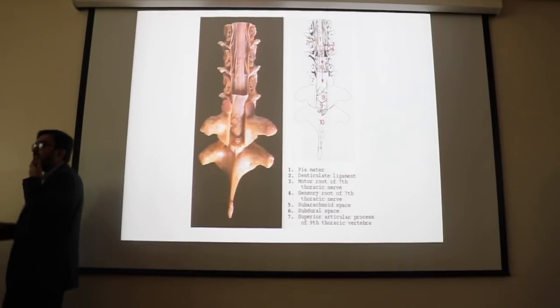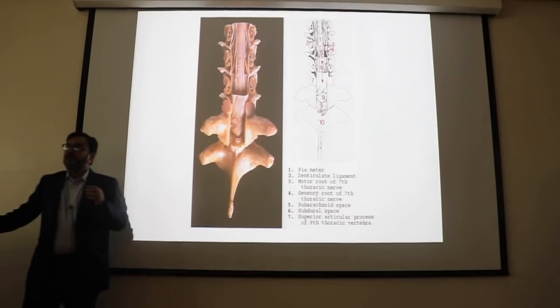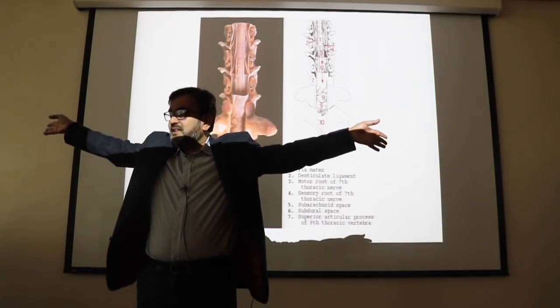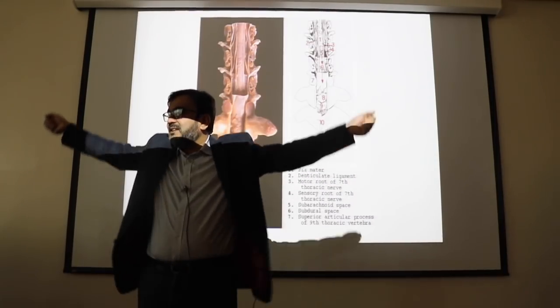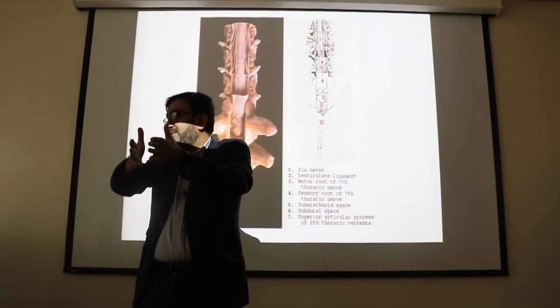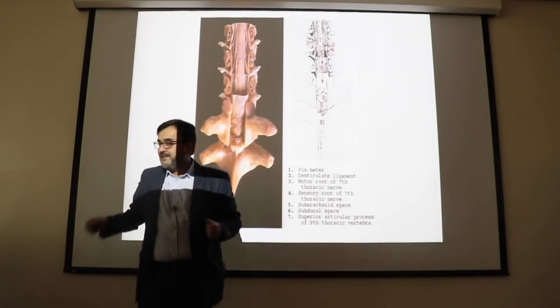Can you please further explain how the spinal nerves actually hold the spinal cord? Yeah, so you know that between two vertebrae there is an intervertebral foramen, and you can see the spinal nerves coming out from the intervertebral foramen. So if you have 31 pairs of spinal nerves exiting from the intervertebral foramina, they are going to hold the spinal cord in its position. Okay? So they are exiting out like this.